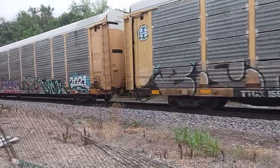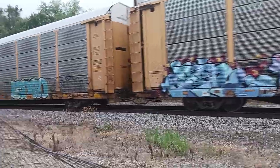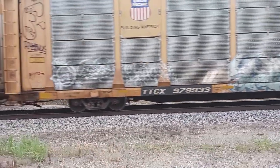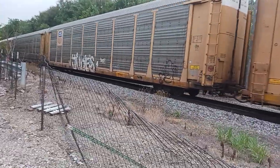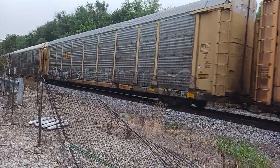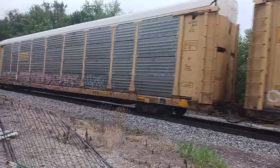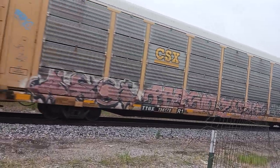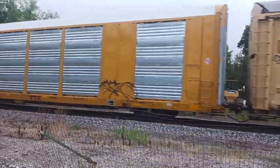I bet they're hauling Nissan Pathfinder, 7. I bet they're hauling Chevy Trailblazer, GMC Terrain, 8. And 9. And 10. And 11. I bet they're hauling a load of Ford Maverick, in 12. I bet they're hauling a load of Chevy Avalanche and Chevy Trailblazer, in 13. I bet they're hauling a load of Ford and Infiniti cars, 14.